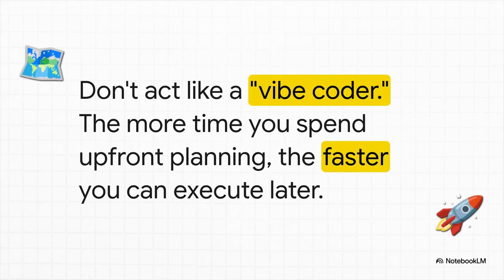You start with a plan. It's so tempting to just dive right in and start asking for code, right? To be what some people call a vibe coder. But trust me on this, that's the slow way to go fast.